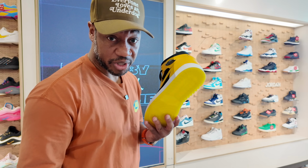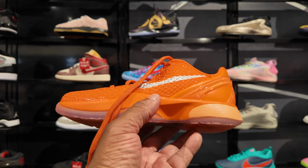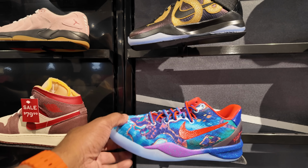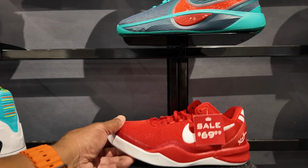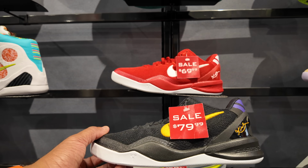The other original pair came in a pack, so you had to get 2 shoes. So for kids, they got a Total Orange still widely available. The What The 8s totally available. The Dodgers still available. The What The's still available. Eggplants still available. The collegiate colorways, all red, available. And the away pair, available and on sale. Actually, both of these are on sale.